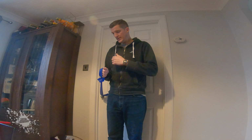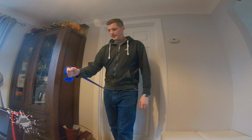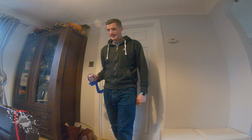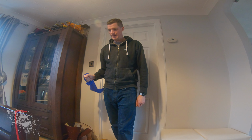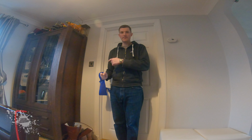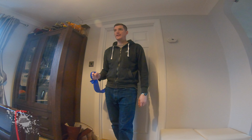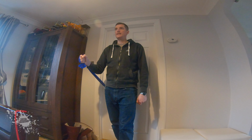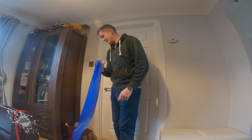So part of my physiotherapy exercises is to use this stretch band, and I've just got to do this to try and strengthen my arm and shoulder. Just straightforward. Got to do this 10 times. And then I've got to do the same thing, but just at a higher angle, just to work different parts of your arm, I think, and shoulder. Oh, it came off.